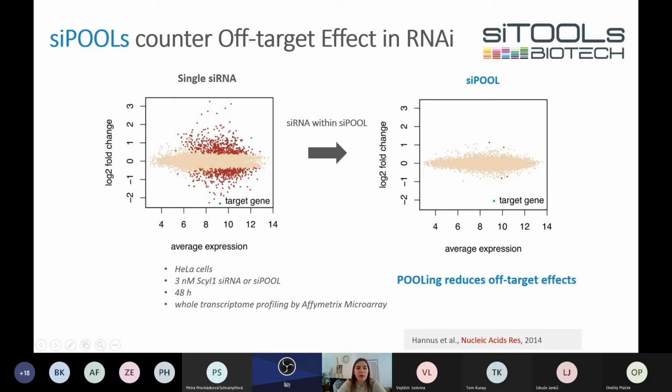Okay, so what we wanted to see is, can we reduce this off-target effect by using the siRNA that was used here on the left-hand side inside a siPool with 29 other siRNAs. And as you can see here, the same setup was used. A siPool against SKIL1 in HeLa cells at 3 nanomolar was used, and whole transcriptome profiling was done. As you can see, the knockdown was efficient. However, the off-target effect was reduced to a bare minimum. And the take-home message of this data is that the pooling approach that we use for all our products reduces any unspecific off-target effects.